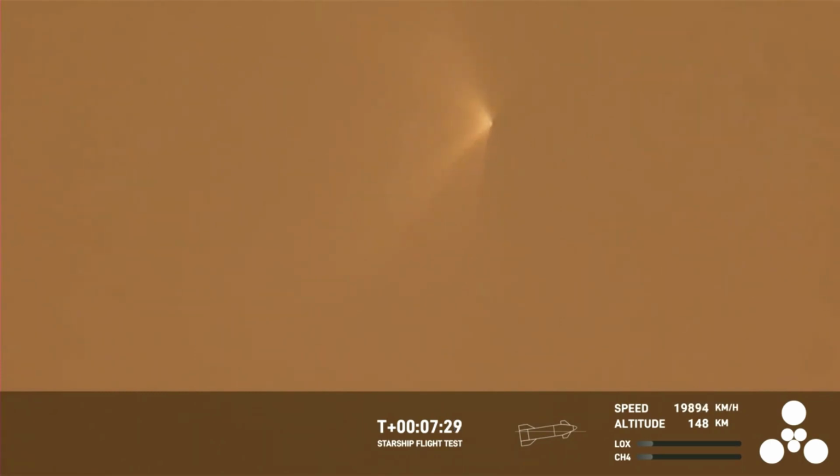Now, if the booster had survived, we would be around the time where it would be getting ready to land, performing its re-entry, but it unfortunately did not survive. That being said, that's okay. It survived several seconds after hot staging, so we're going to take that data and improve the hot staging sequence and probably improve the hardware itself for the next flight.